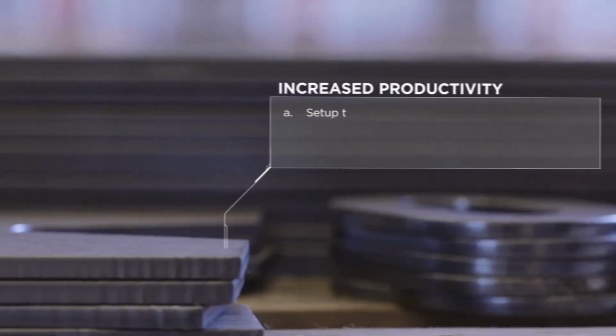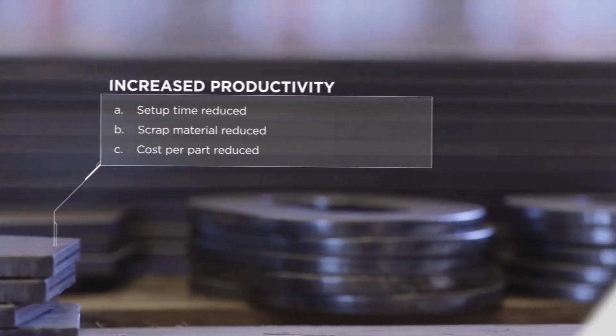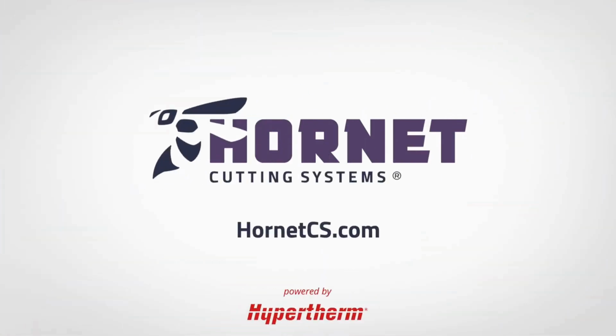Increased productivity. Reduced setup time, scrap, and cost per part. Hornet XD, built to take the hit. Back to keep you cutting.